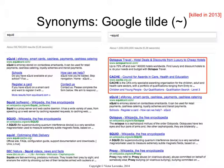So that makes my heart smile, because from last lecture, remember, I think of octopus as synonymous with squid, and yes, Google has done the job. It brought the octopuses. It's a travel site, not very related to octopi, but at least the word is there. Okay, so they matched an octopus. Great. The second one, Council for Awards in Care, Health and Education. How on earth is that related to squid?